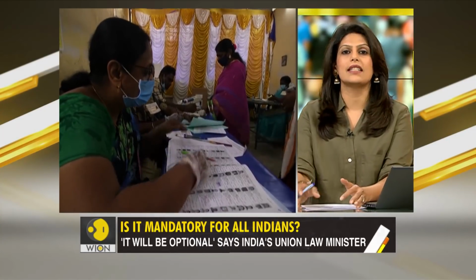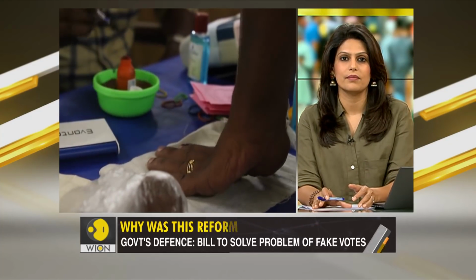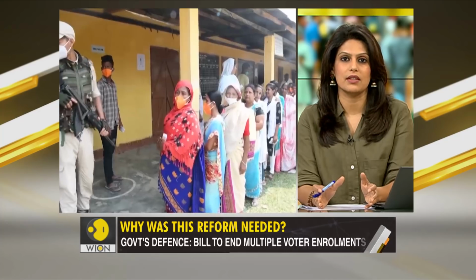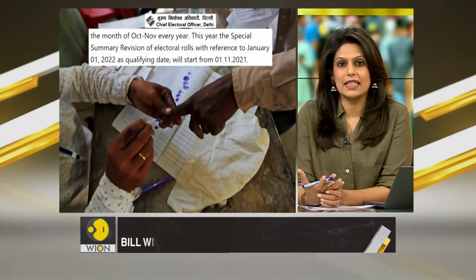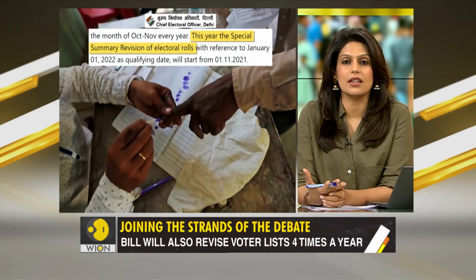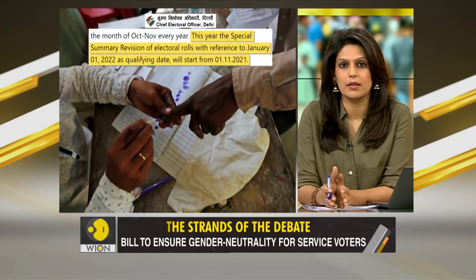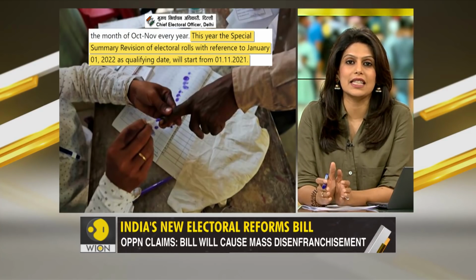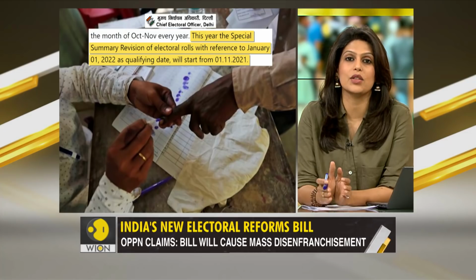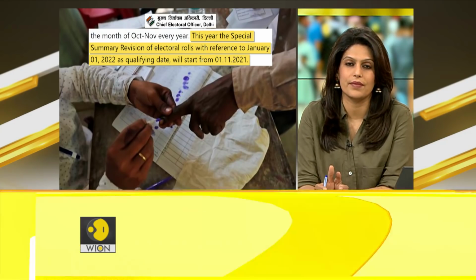This, the government says, is part of a larger reform, what they call the Election Laws Amendment Bill. It seeks to make significant changes in the election law. What kind of changes? Like when you register to vote. Once you turn 18 in India, you can get registered as a voter. Until now, you could do that only once a year, before the 1st of January each year. So if you turn 18 after this date, you had to wait an entire year to register yourself as a voter. That won't happen anymore.